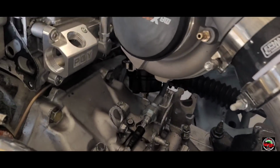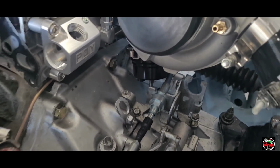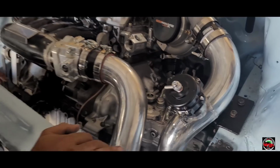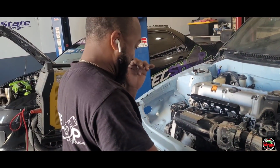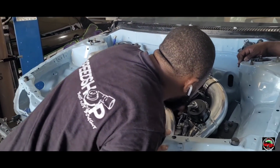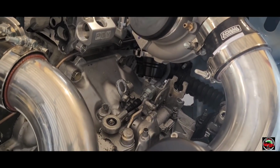Right. And the clearances are tight, guys. If you see my selector cable. Yeah, so you could just wrap that cable with some DEI heat tube. Yeah. You should be good. That's only the edge of the wastegate, so it's barely touching. Should be fine. Yeah man.